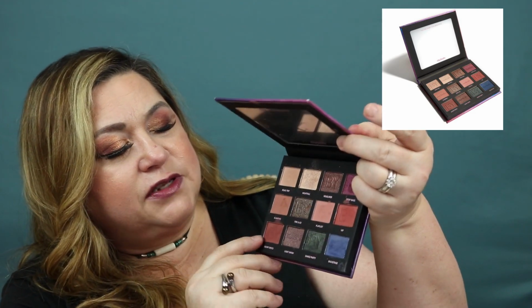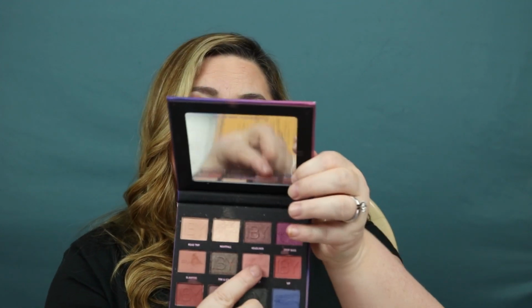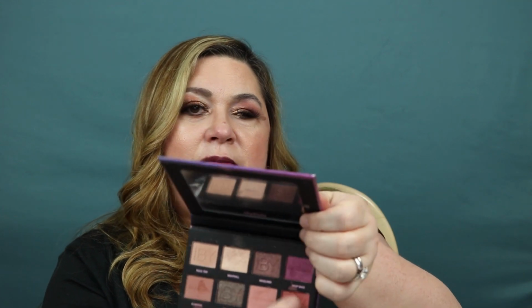But I have this on my eyes, and that shade is called Silent Disco. And I actually used Silent Disco, this pale peachy pink. I use this shade and this shade. And I got a deep dark matte brown also I used from another palette. But let me swatch a couple of these just to show you how pretty they are.